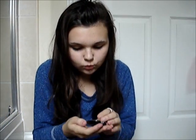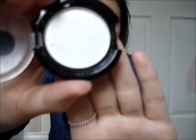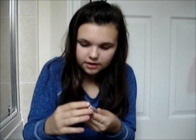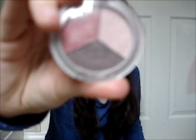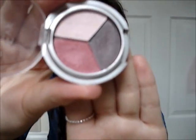And then I just have this white eyeshadow which I got in a set from Boots, and it has a skull on it, and I really like this to highlight. It's just this white shimmery colour. That just went all over my trousers. And then I have this Trio eyeshadow, which was from New Look in a set, I think, and it's all over my nails with this makeup. It's just this pink set, so I could achieve a really nice look with that.